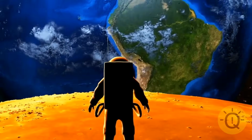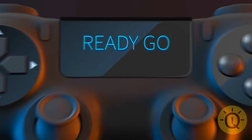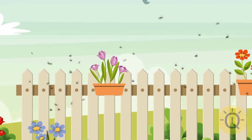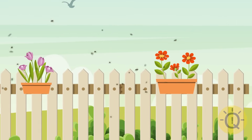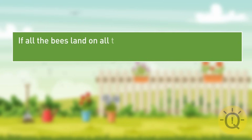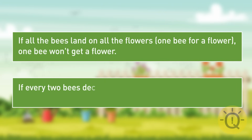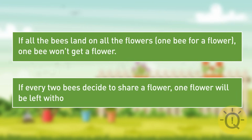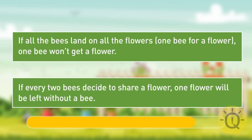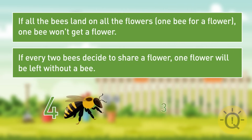Let's spend the next 10 minutes or so on a nice and refreshing brain workout, shall we? Ready? Go! There are some flowers growing in the field and some bees flying over them. How many flowers and bees are there if both of the following statements are true? If all the bees land on all the flowers, 1 bee for a flower, 1 bee won't get a flower. If every 2 bees decide to share a flower, 1 flower will be left without a bee. If you answered that there were 4 bees and 3 flowers, you're absolutely right.